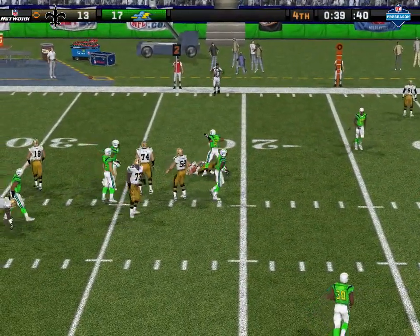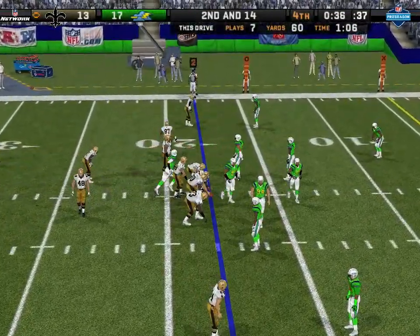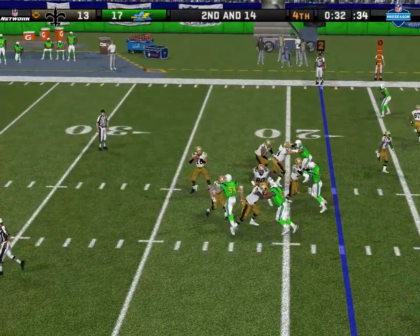Simmons with the tackle at the 18. And they're going without a huddle. Screen. Base. You gotta have it, Keith. Throwing.